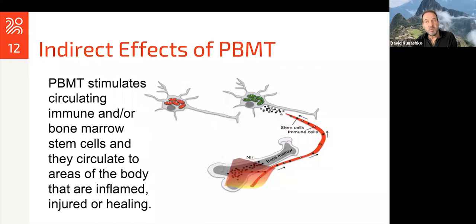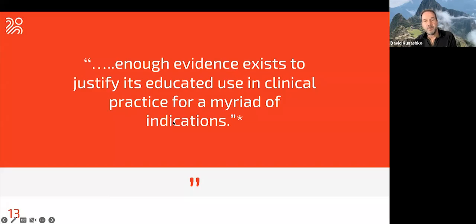The immune system controls inflammation, amongst other things, obviously. So it seems to have a positive effect on the white blood cells and circulating stem cells that help with underlying and deeper setting conditions or inflammation or injuries or what have you. So when you're treating with light therapy, it's helpful to treat for longer periods of time because this promotes this systemic or indirect effect. So let's get into some of the veterinary stuff.